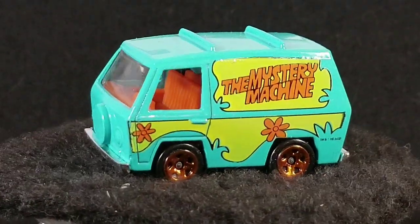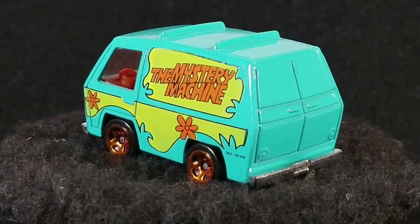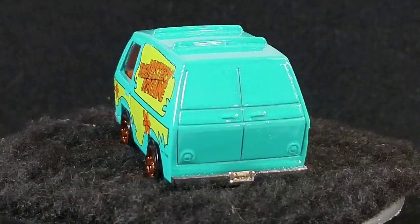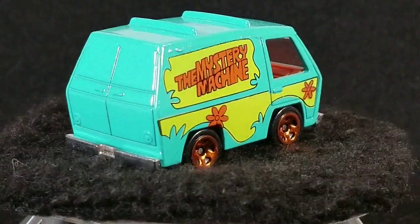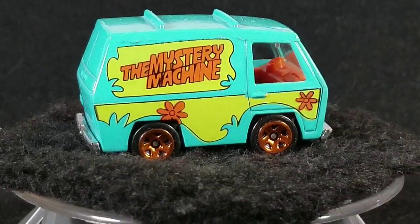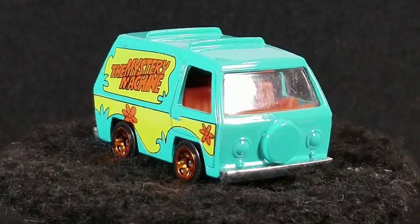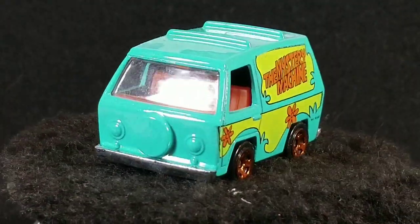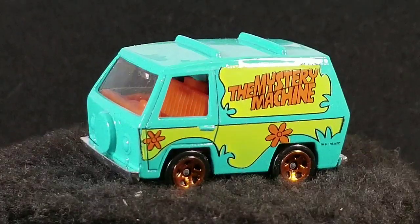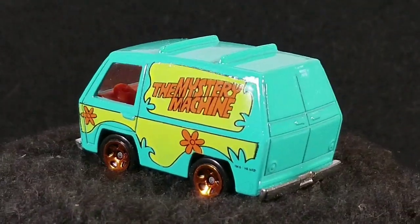This particular Hot Wheels casting of the mystery machine, there's quite a few different variants. There's some with real rubber tires, and then there's the plastic wheel variations. I think there's 3 different wheel variations on the plastic wheel. They all have orange wheels, but they're slightly different style wheels. So I believe there's 3 different variants. And in the future, I'll probably do a spotlight on my mystery machine collection of all the different castings, Johnny Lightning and Hot Wheels, and I'll show those off in that video.